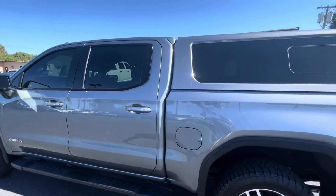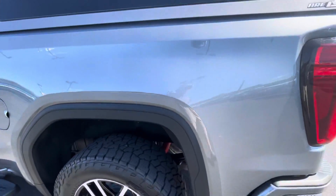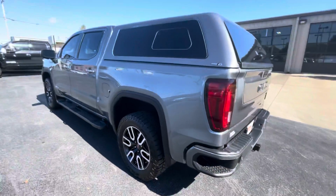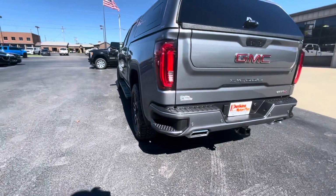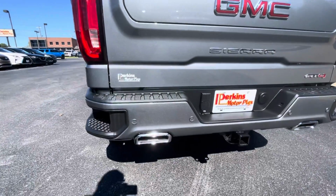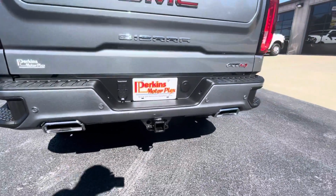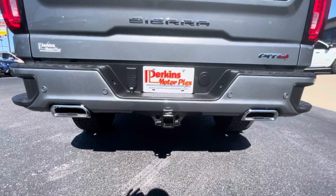Topper matching the color of the truck right there. Gives it a really, really sharp look. Very impressed all the way around with this truck. Sounds great. Got the diesel engine running, even as I get you the walk around video here, just so you can hear what it sounds like. It's not overpowering at all. It has a great sound. Tow hitch, dual exhaust right here.